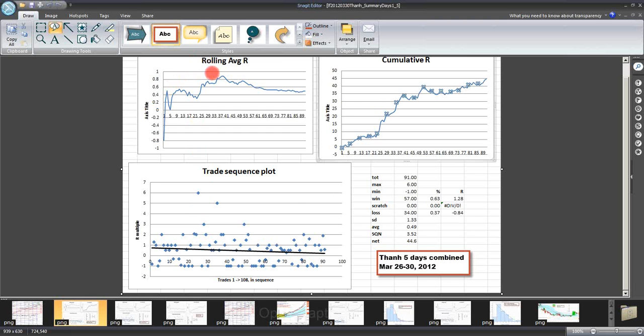The rolling average R just shows you she kind of normalizes out around here at about 0.5 average expectancy, and you can see her cumulative R wins through the week. And then this is a scatter plot of all her trades in sequence and how tightly controlled they are, nothing past 1.0. I think that's pretty remarkable.